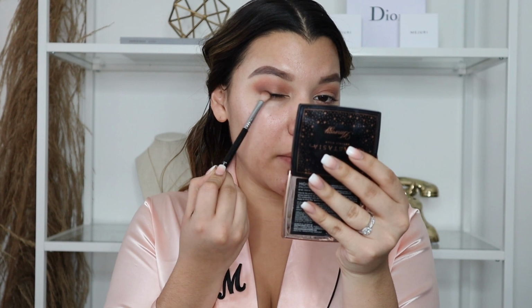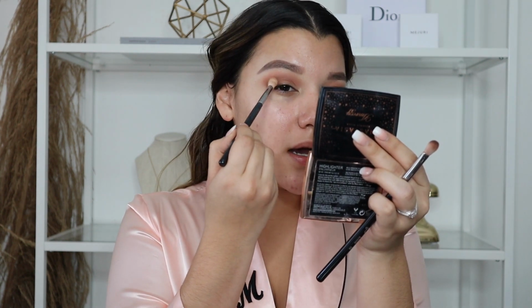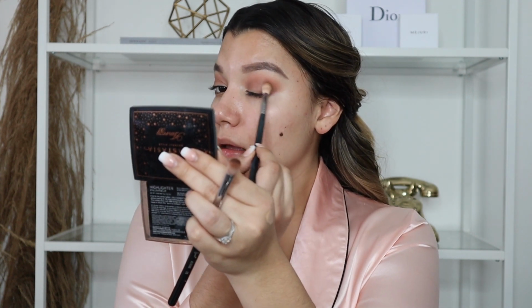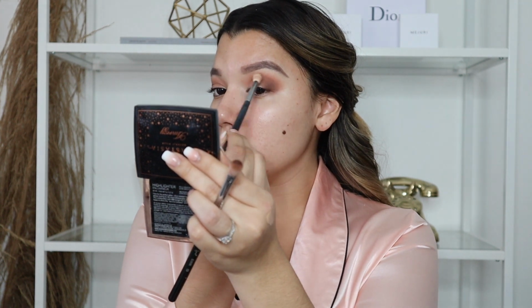I'm going to intensify it just a little bit more on the outer corner. It creates a very nice dramatic look, but also a super easy way to accomplish it, because you're literally just focusing on one part of the eye, which is the outer corner, and then just making sure that it's nicely blended with everything else. The only thing that palette doesn't have is a nice white frosted eyeshadow.